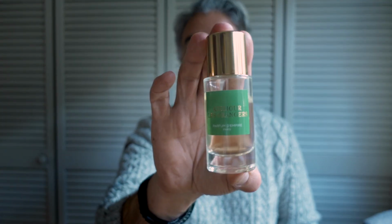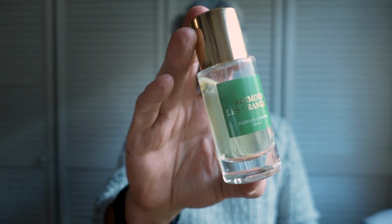Then later that afternoon on the Monday, we are still having reasonably mild weather for winter here, up until last week. As you can tell by the way I'm dressed, it is winter now. And I got to wear Azimor Les Orangers from Parfum d'Empire one last time probably until summer comes along again.